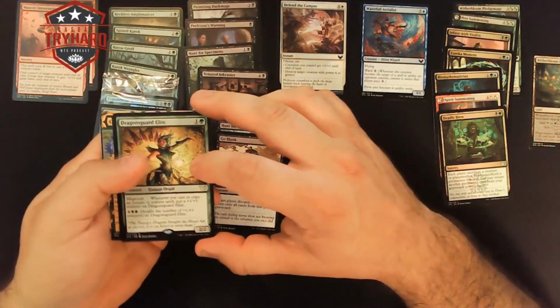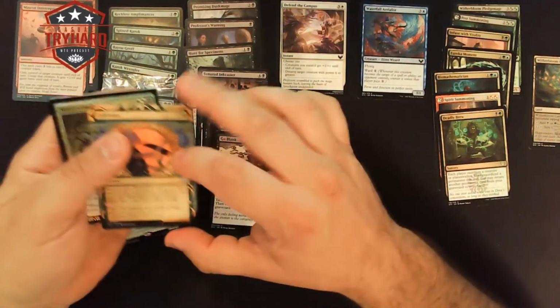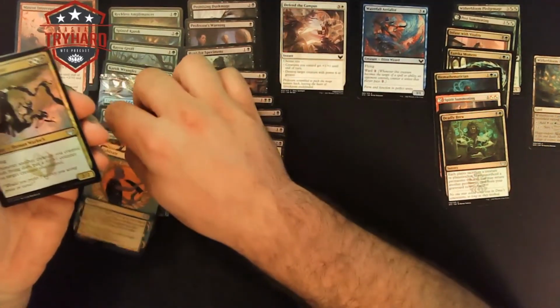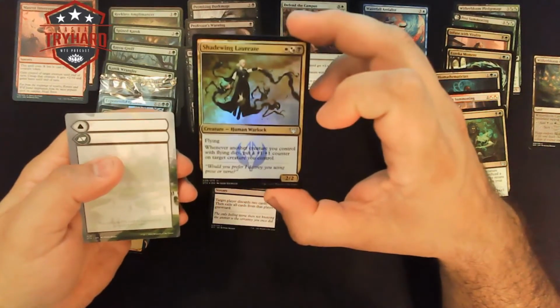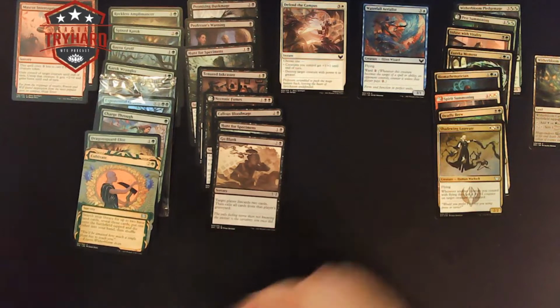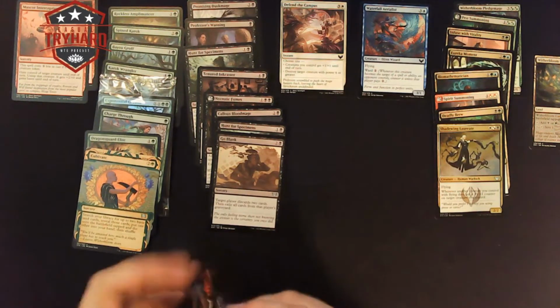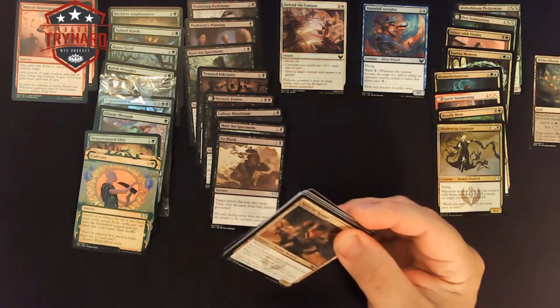Dragon's Guard Elite is our rare here. And then we got a Cultivate. That's pretty cool. Ooh, we got a foil in this pack too. Shadewing Laureate. Cultivate's going to be useful if we end up in a bunch of colors.